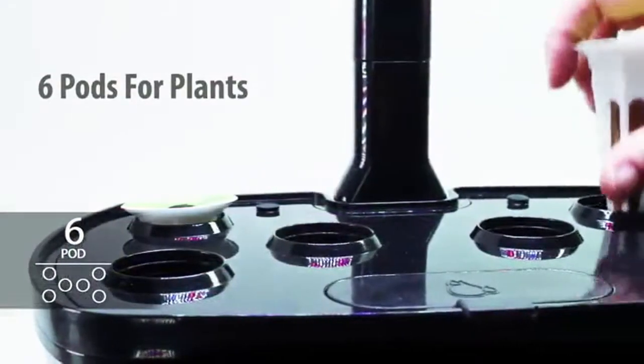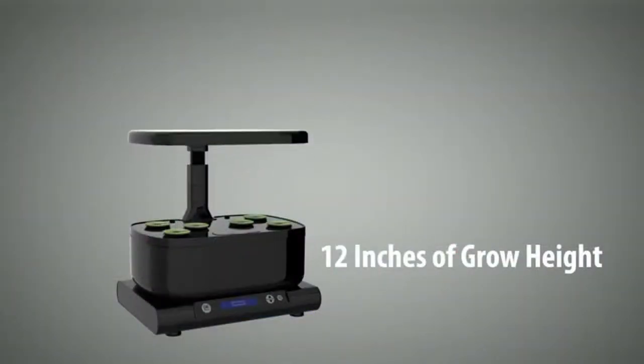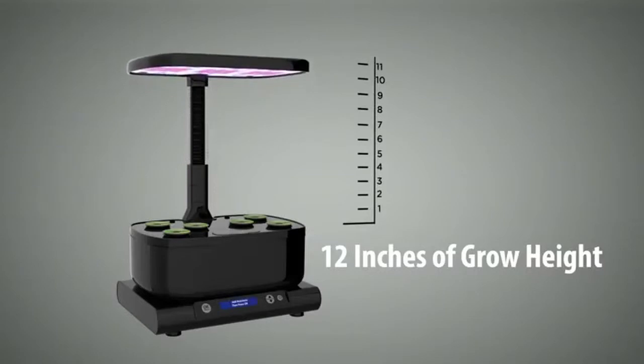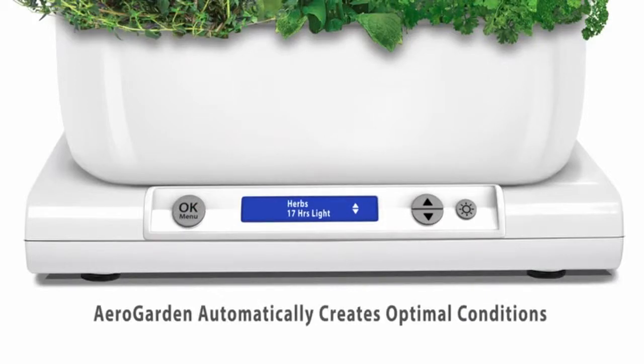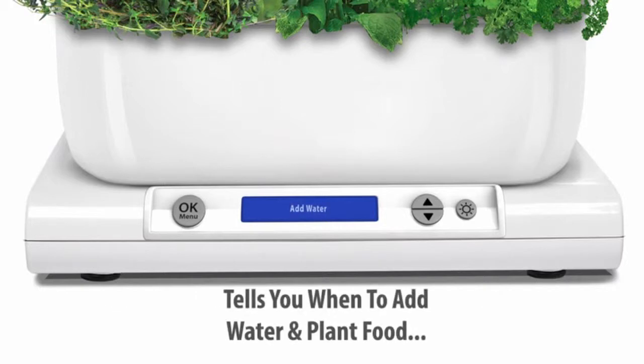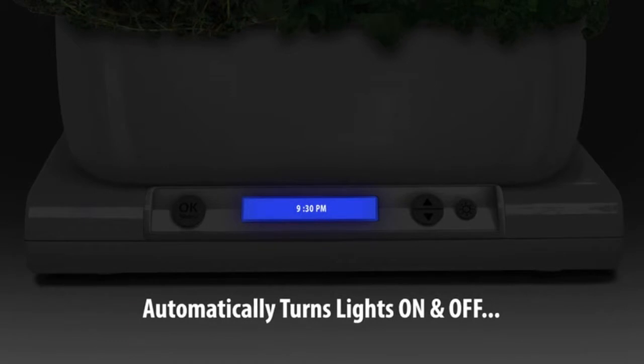The Harvest will grow up to 6 plants at a time. And plants can grow up to 12 inches high with the fully adjustable lamp arm. Just select what you want to grow on the easy-to-use LCD control panel, and the AeroGarden Harvest automatically creates the optimal conditions for your plants. The control panel tells you when to add water, plant food, and automatically turns the lights on and off.